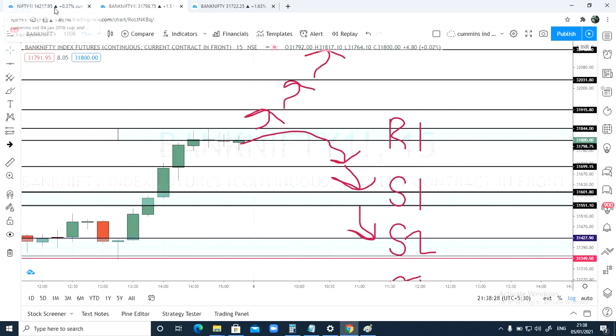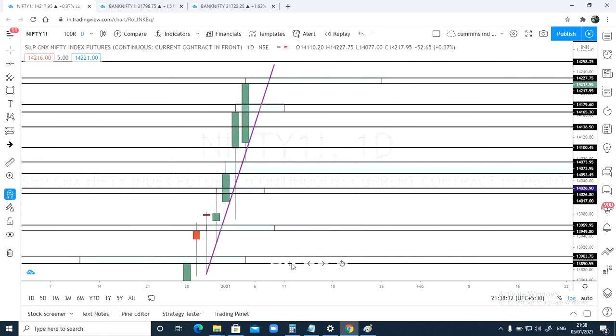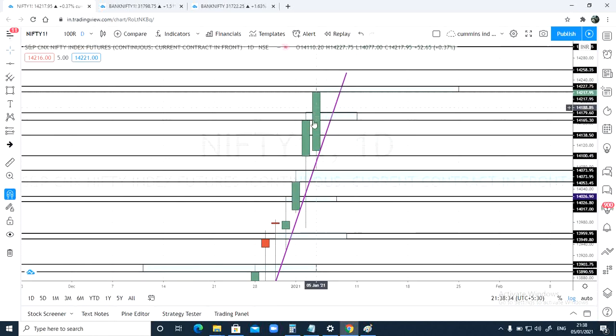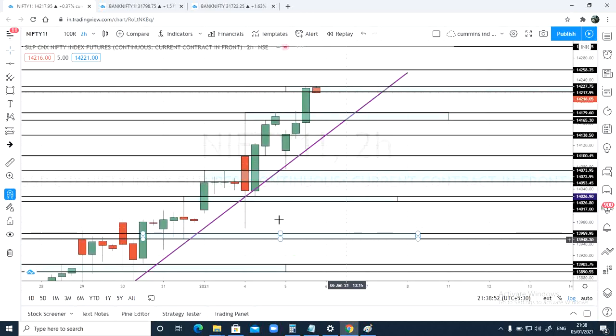Now let's move to Nifty and see what our trading plan can be for tomorrow. Nifty as well, we had a very beautiful bullish candle today, and if you see here on the peak, I have drawn a resistance zone. This zone is simple. I have just taken today's high and today's closing price and I have drawn a zone here. This is almost around 10 point zone. Now let's go ahead and see what it looks like in 2-hour chart.